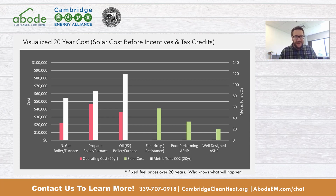Even with a poorly performing air source heat pump, it's going to then become priced competitively to natural gas. But that well-designed air source heat pump is going to be significantly cheaper than it would be to just be buying natural gas from the utilities. Zero emissions. It's 100% possible.